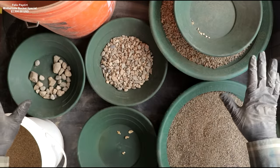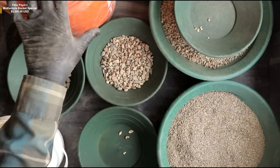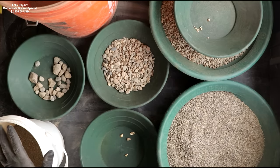Okay, up here on the table we have all of our different classified sizes in no particular order. At this point, we're actually going to take the really fine stuff here in these buckets, and we're going to remove all the magnetic stuff.